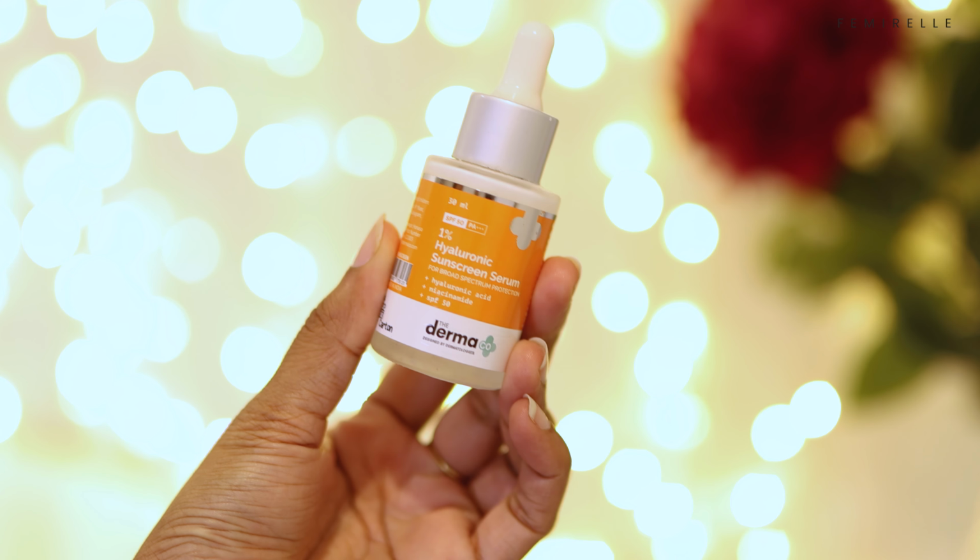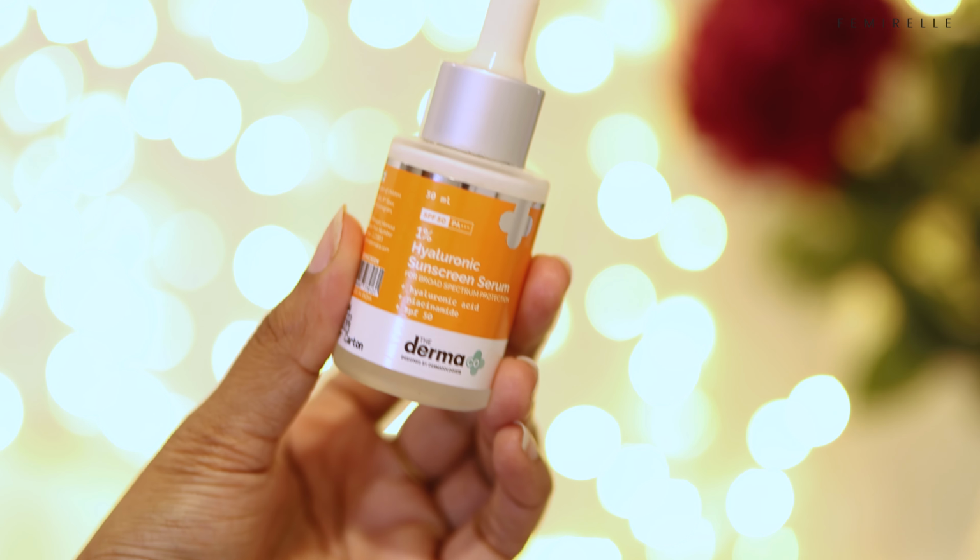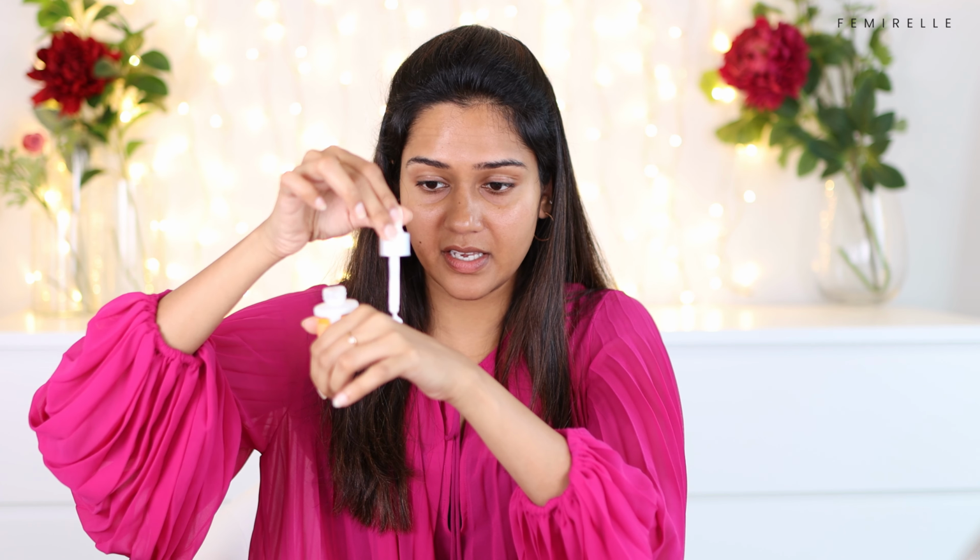Now coming to the serum sunscreen, the best part about this one is that it is so light and runny in consistency. Even if you apply a little bit, you can blend it so well, and it's very lightweight. It doesn't give you that sticky heavy feeling on your face. If you have very oily skin, this will be really great for you because it just disappears when you apply it on your skin. The consistency is absolutely runny and not thick at all.